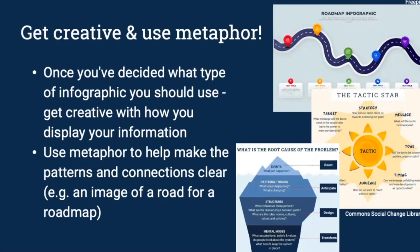One really useful thing to think about is metaphor and how you might use metaphor to communicate that information. Metaphors can really help to make those patterns and connections clearer. We've got the really clear example there of the image of the roadmap and the little image of the road that represents the roadmap. That can be useful for either timeline or process type infographics.